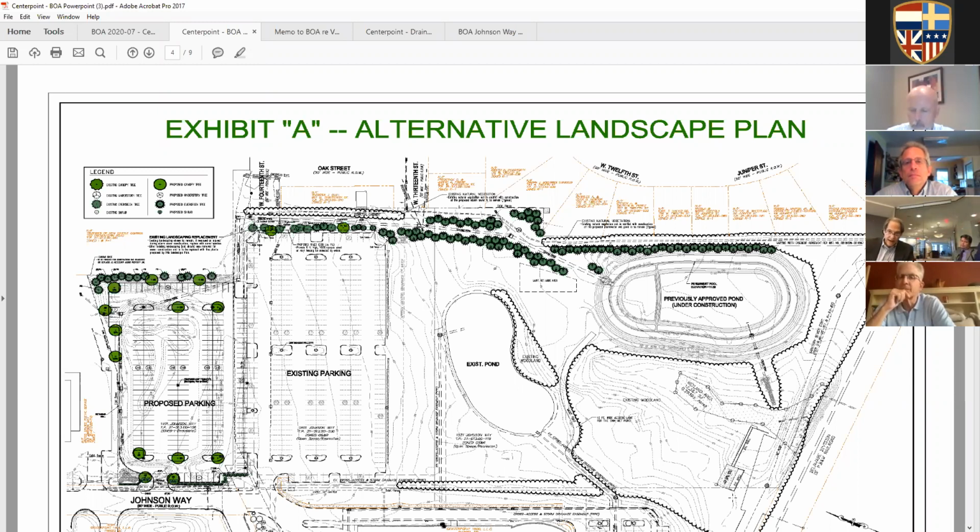By the way, my name is Gary Bertram. I'm a registered landscape architect here in Delaware. I've operated Bertram & Associates Landscape Architects since 1989.